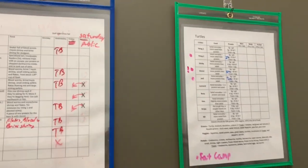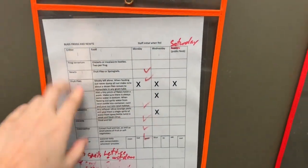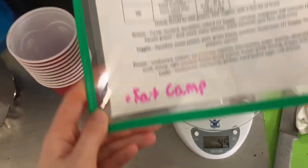So these are the feeding charts. We've got bugs, frogs, and newts, so bugs and amphibians. We've got the fish and the turtles. So here's kind of a look at what I'm dealing with.